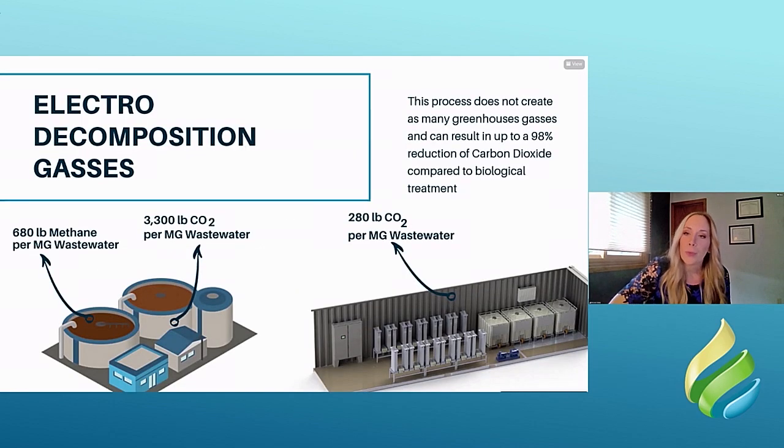And then I mentioned it before, those electrodecomposition gases. One big benefit potentially of this technology is that you're not creating methane, and you're actually creating quite a bit less CO2 than perhaps our traditional wastewater system would. These numbers are actually from a study out in Ontario, showing a typical extended aeration, just a standard process with a digester. So that's where you're getting those values, versus what our system would look like at a similar flow rate, if you will.